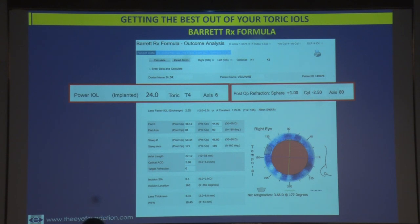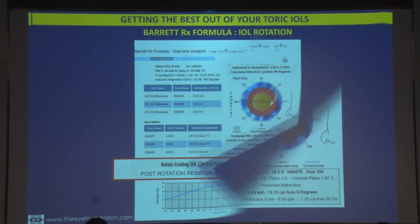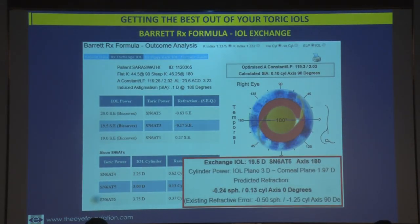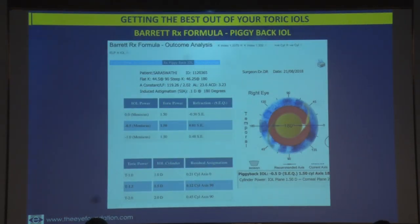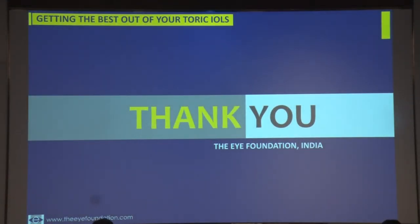Mind you, rotation of the lens will work only if the spherical equivalent of the residual refractive error is almost zero, like in this particular case. If it is just a plain cylinder or a plain sphere, just rotation of the lens is not going to play any role. So in that case, you might have to do a piggyback lens or an exchange of the lens. Here, in case you are exchanging the lens or doing a piggyback, again, this formula helps you with the actual calculation that is needed. Thank you so much for your kind attention.